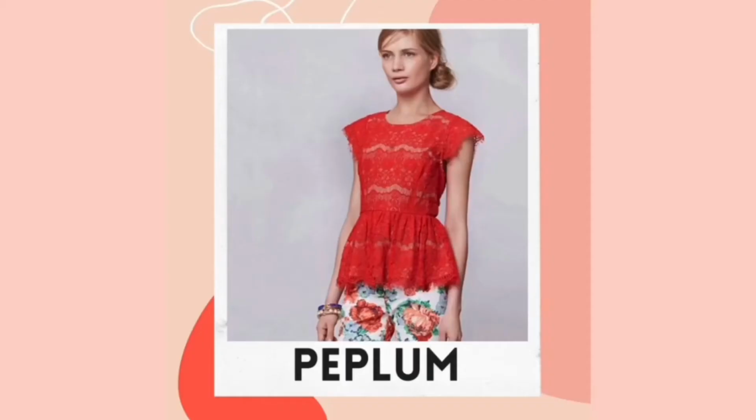Next is a peplum style shirt, and a peplum style shirt is typically more fitted on the top area, and then around the waist it will flare out a bit. And you'll also see this style sometimes in dresses as well.